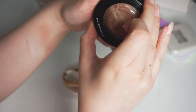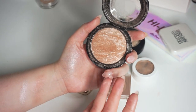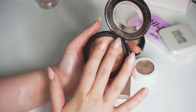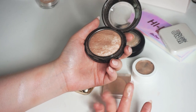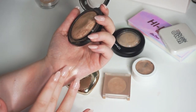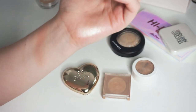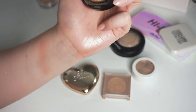And then this is actually an interesting one. This is the other MAC skin finish I have, in the shade Soft and Gentle. This is an iconic, old school YouTube product. But the thing is, it's one of those products that it's really pretty and I like it, but I don't use it that often because, oh, see, it doesn't look that. It's got such a beautiful metallic sheen.